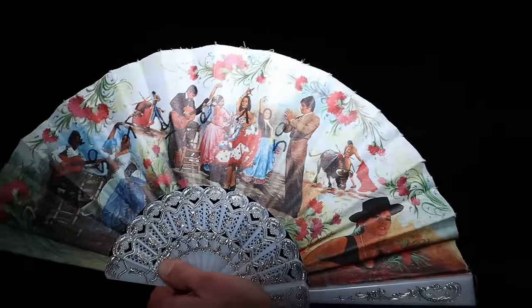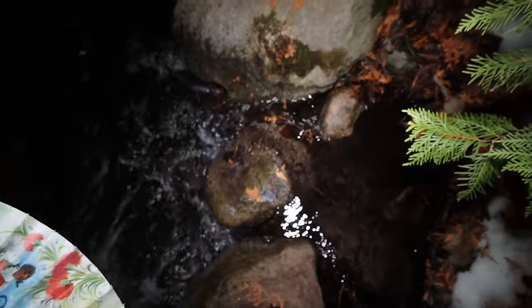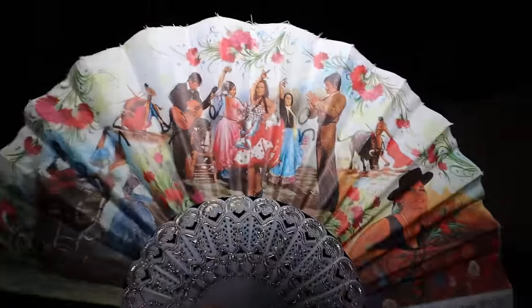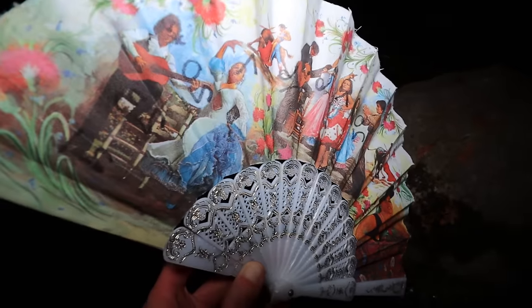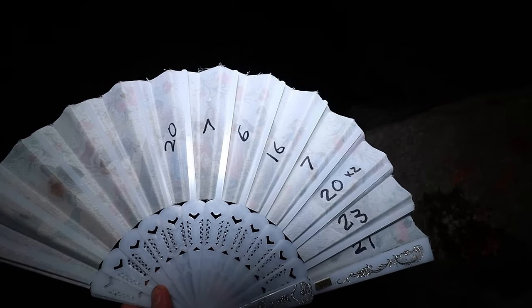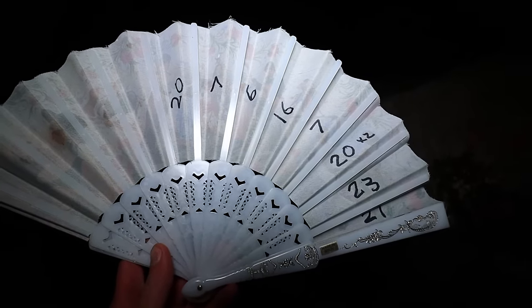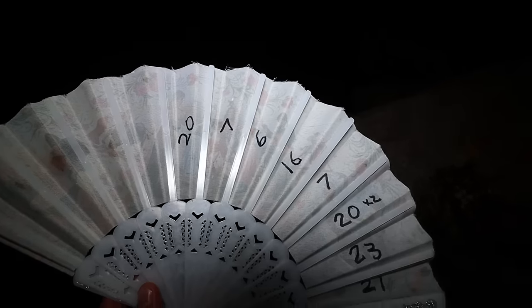This is so hard one-handed. It actually looks like there's something on the back of it, though. I'm gonna check that out after. Sorry, this is actually really hard. Alright, so let's see if I can do this with my leg. Alright, so we have this. Okay, that's a little bit better. So we got some people dancing, guitars. Oh, you can see something through it. Oh, yo, look at that. Numbers again. Look, it's 20, 7, 6, 16, 7, 20 times 2, 23, and then it says 21.